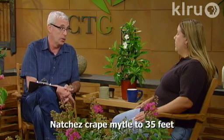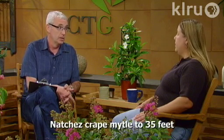That's right, because we've got options that are anywhere from a dwarf that you can use as a shrub all the way up to a small tree that would give great, quick shade to any part of your yard. Yeah, some of them, like the Natchez, get up to 35 feet pretty quickly. Exactly, and for color, the Muskogee and the Tuscarora.